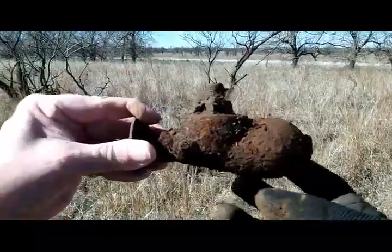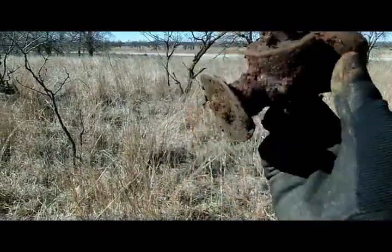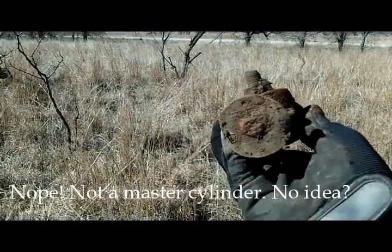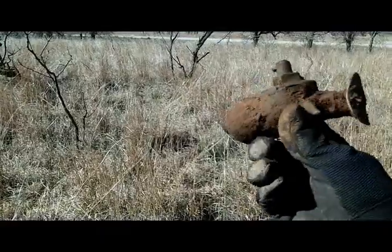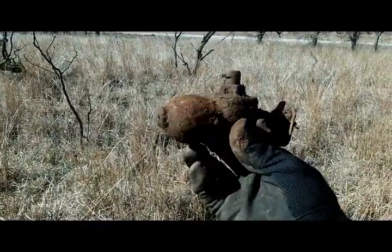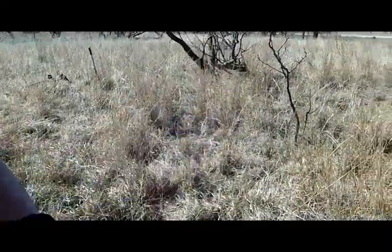Chuck just pulled up what looks like maybe some kind of brake master cylinder for an old Model T. Possibly. We'll research it and find out. It's easy to find out. You just Google image Model T brake master cylinder, and that might be it. We'll see. All right, moving on.